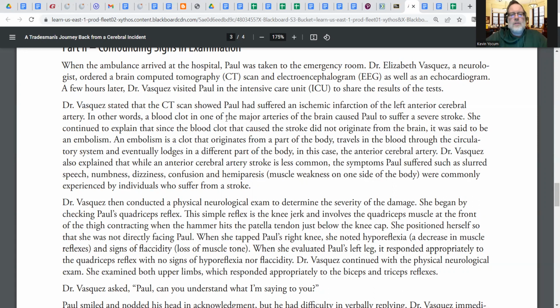Okay. So in other words, a blood clot in one of the major arteries of the brain caused Paul to suffer a severe stroke. Since the blood clot that caused the stroke didn't originate from the brain, it's called an embolism. So an embolism is a clot that travels. An embolus is the clot. So, embolism is a clot that originates from a part of the body, travels in the blood through the circulatory system, and eventually ends up in a different part of the body. In his case, it ended up in the ACA, or the anterior cerebral artery.